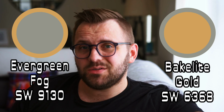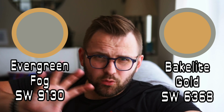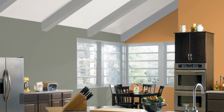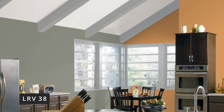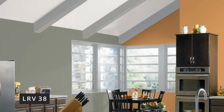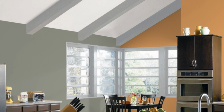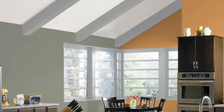The last color is, in my opinion, the wild card of the bunch, and it's called Bakelite Gold. It's definitely the brightest color. Not in terms of LRV, but just in the color hue itself. It's more of a sunny orange color that's toned down a little bit with some brown, but it represents a fun color for those of you that don't want to surround Evergreen Fog with a bunch of brown and beige.